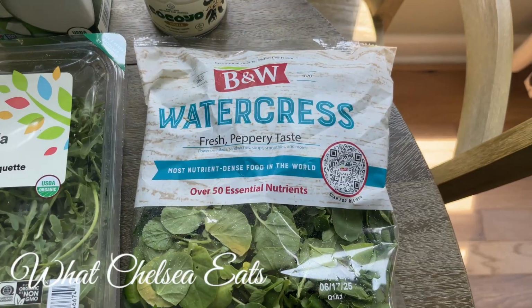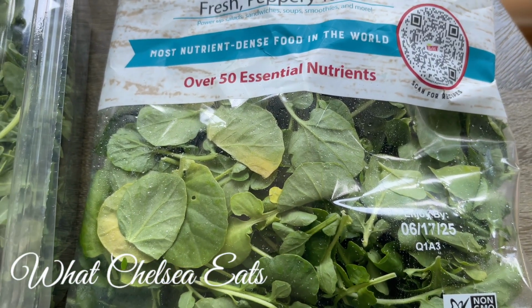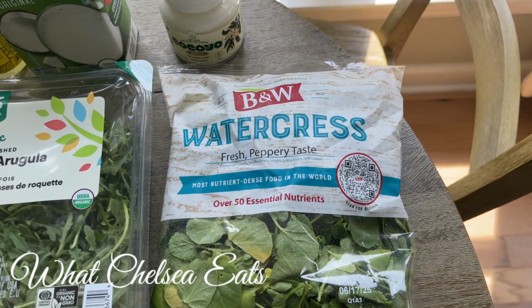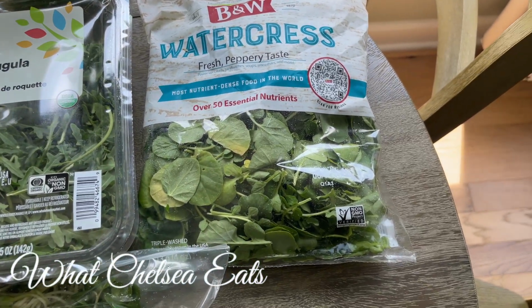So I like to rotate my greens. These are watercress. They have a couple of leaves in there that are not so good, but I'll pick those out and use them in my salads or for a smoothie. And you can even juice these.